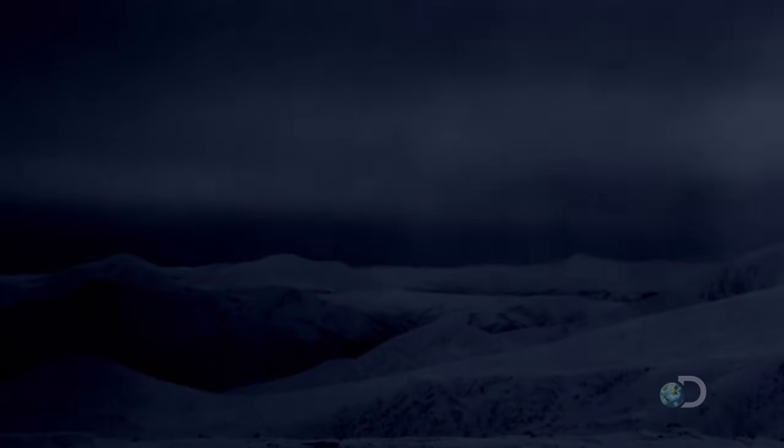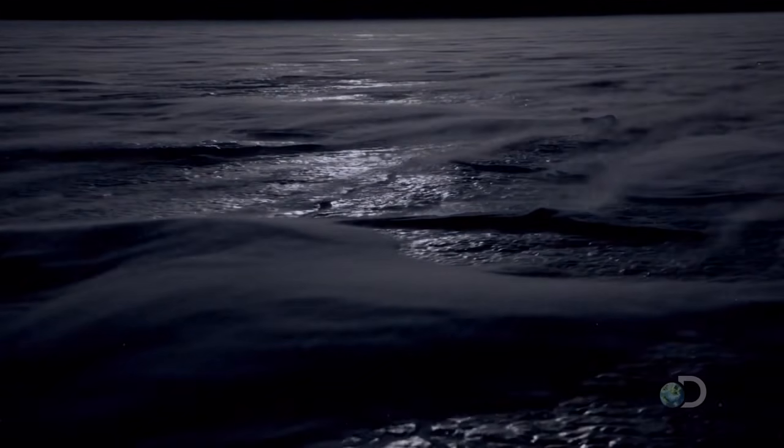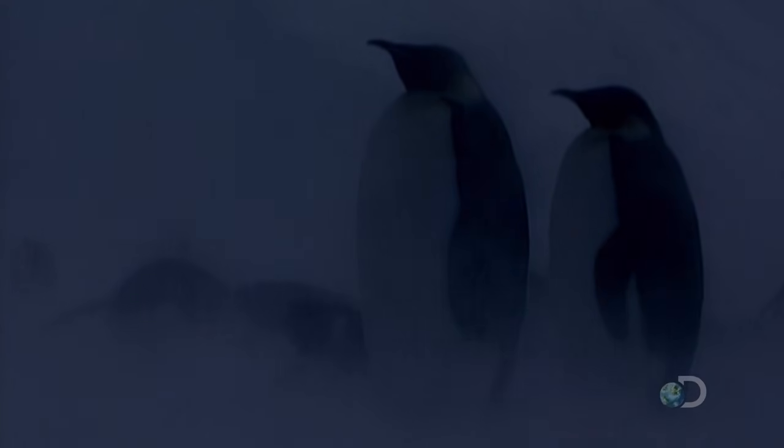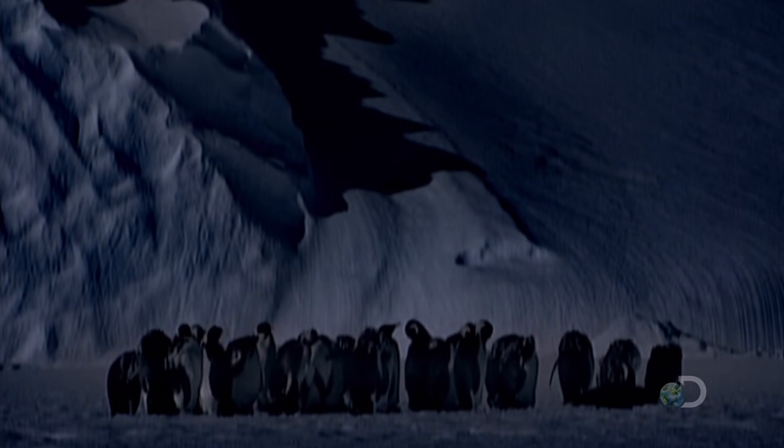To see this process in action means observing Antarctica as winter descends. Night falls. The longest night on Earth. A katabatic wind blows. It is driven by cold air falling from Antarctica's mountains. The 150 kilometer per hour blast brings everything to a standstill. Emperor penguins are one of the few animals to remain here throughout the winter. But even they are barely able to survive these bone-chilling conditions.